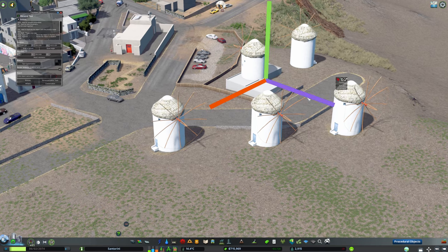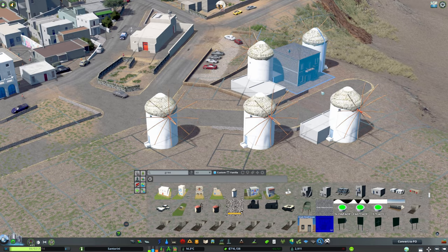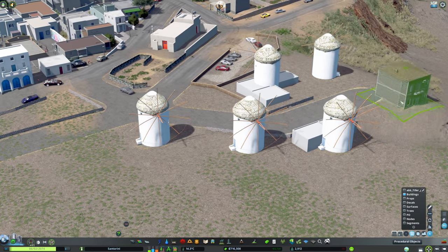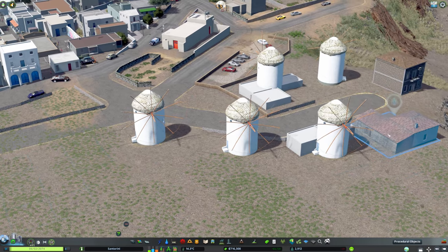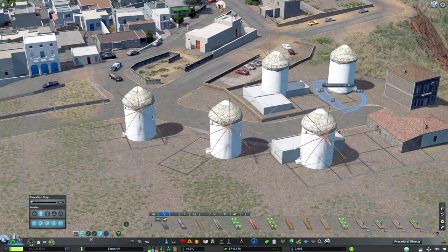We've got a little road coming down here that I'm going to turn into an access road for this little attraction. This first windmill here, you're going to be able to walk up and through and have a look in. And the other ones, I'm just going to have a pedestrian path running around the base of them, so you can just go check them all out.